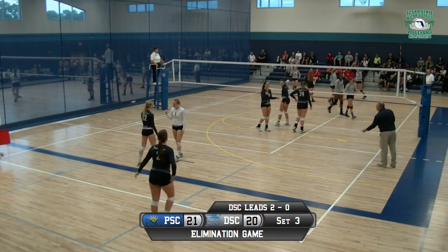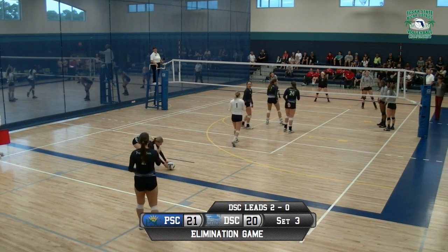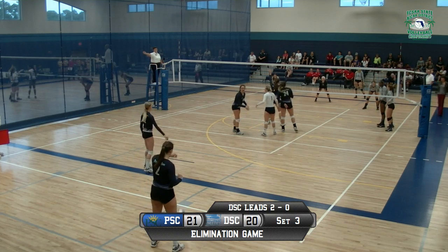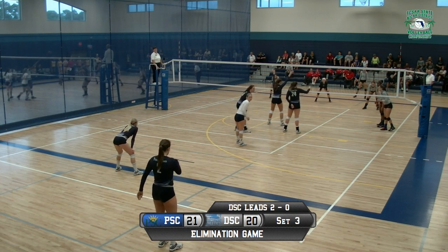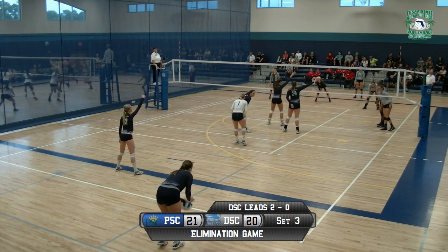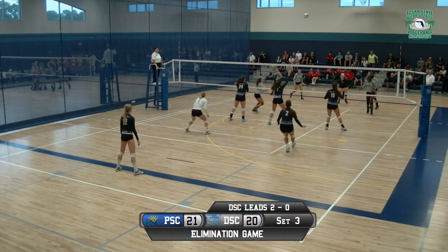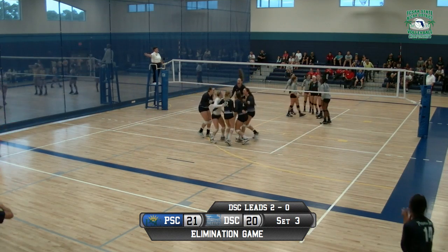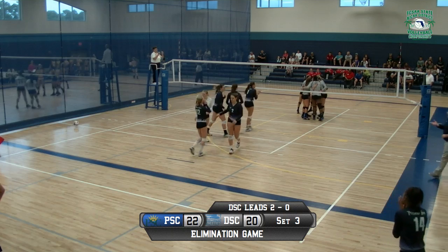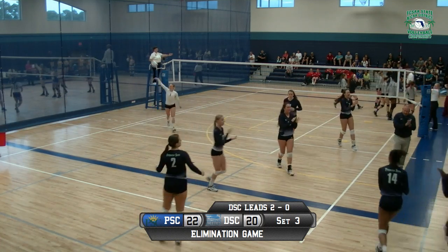The Kotke put a hand on it, a block that would have gone out of bounds. Kotke knew as soon as she laid a hand on it that it would have gone out. So she's frustrated, but Pensacola only on top 21-20. But Pensacola doesn't want to be eliminated, so they're going to fight here. Katora Roberts hits that ball out. Another point for Pensacola, so a couple unforced errors, and now Daytona wants a timeout.